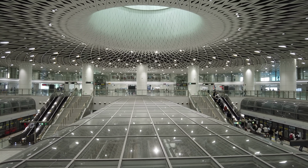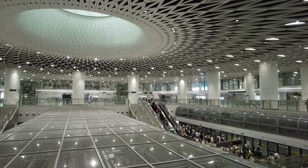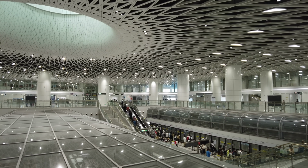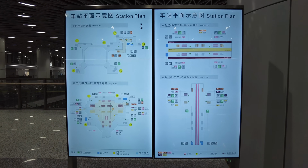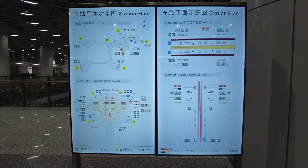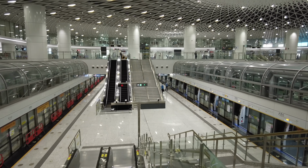We're here to learn about why the subway is so good from a functionality perspective. So here again, you shouldn't be surprised to learn that all of the information about this station, including bathrooms, parent rooms, changing rooms, handicap accessibility, and more, is easily accessible from various monitors throughout the station. We're not going to cover that again.